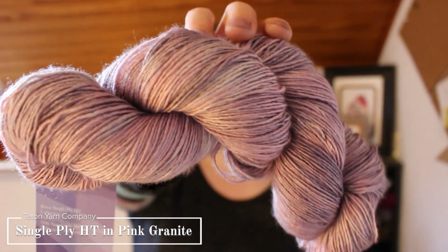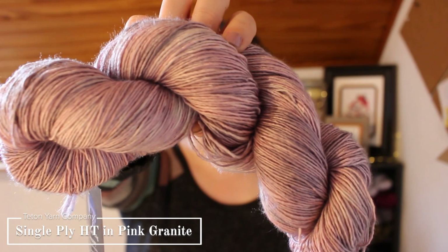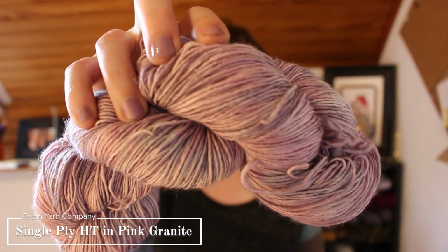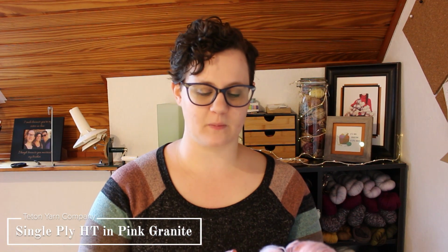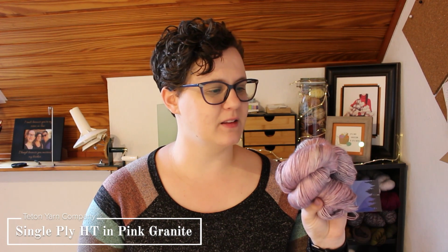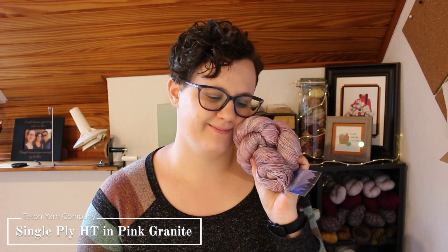The last skein that I bought from her is this one. This is her singles base. So it is single ply HT. The colorway is pink granite. It is 70% superwash merino and 30% nylon. It matches my nails quite perfectly. And so I saw this one after I'd actually checked out with the 3 mountain socks, and I thought, I need this. I think it'll be great in a shawl. I'm not sure exactly, but just the pinks and the mauve and the darker specks just really called to me, so it had to come home with me. So those are what I got from Teton Yarn Company.